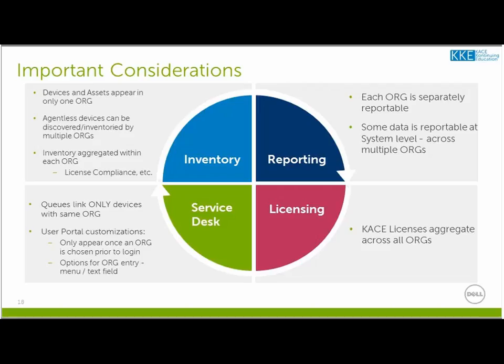So the inventory is aggregated within each org. This can be a good and a bad thing. Think license compliance. When I look at the license compliance on any one page where I can see it, it is only telling me about the licenses I've input and own in that one org database. So depending on how I carve up my orgs, I might have some licenses that actually apply to multiple orgs. That's going to be challenging to keep track of.